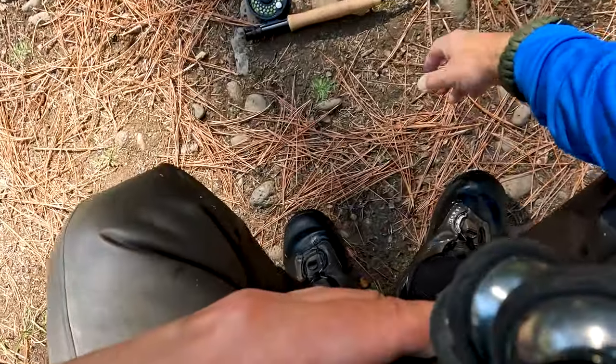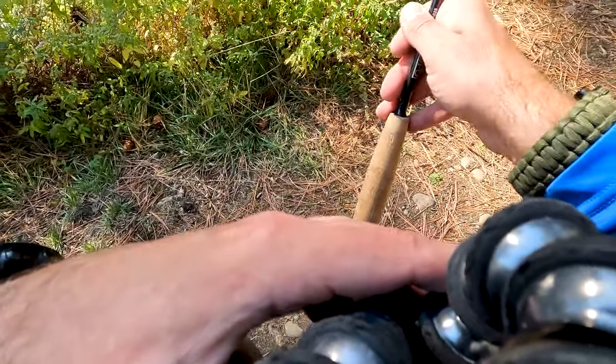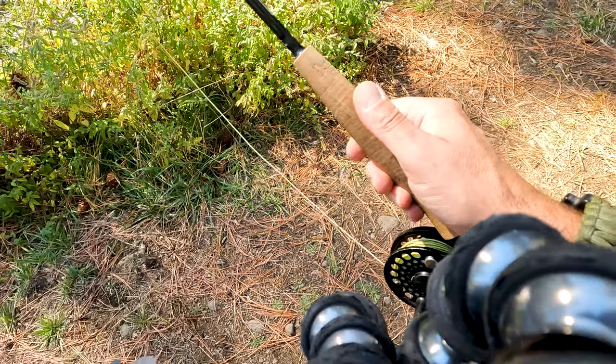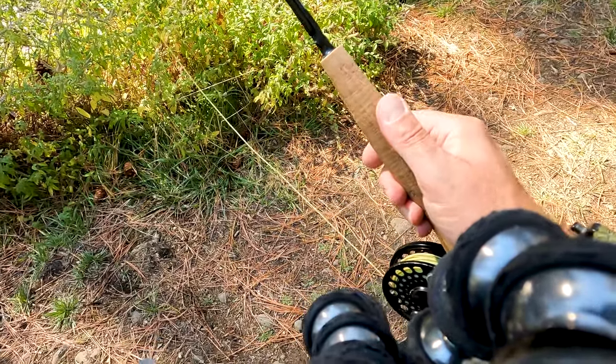Yeah, that was a big fish. Oh boy. That was a bruiser right there and he broke me off. No problem. Probably broke off a weakened knot or something. All right, re-rig.